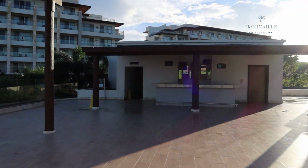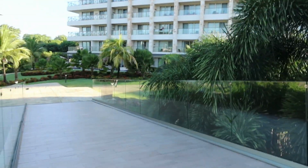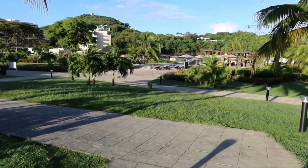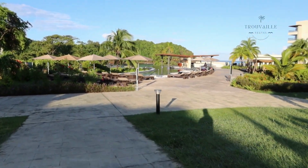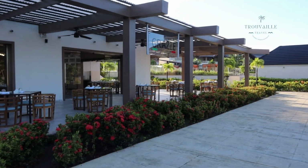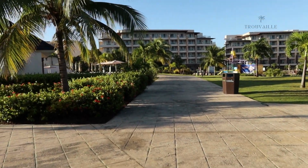Every restaurant, another fact to know, every restaurant does have a bathroom in it, so you don't have to worry about going back to your room or searching for one. Here's the Grazie restaurant that's got Italian food. And they were able to arrange for us, they combined a bunch of those tables. There's 13 in our group. So they were able to combine those for us so that we could all eat together.